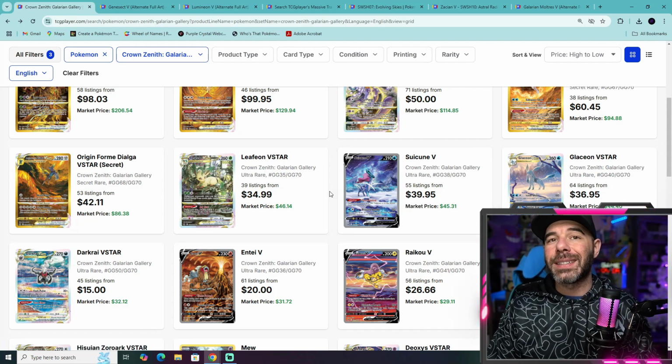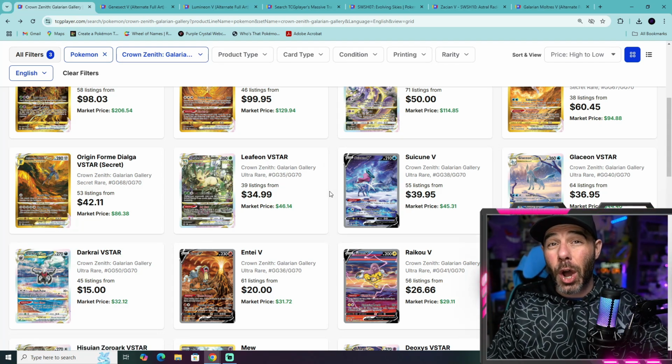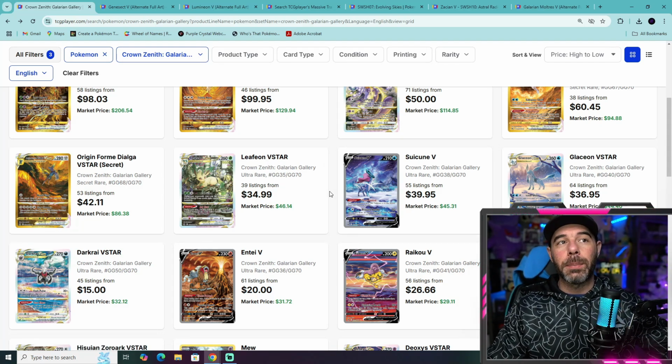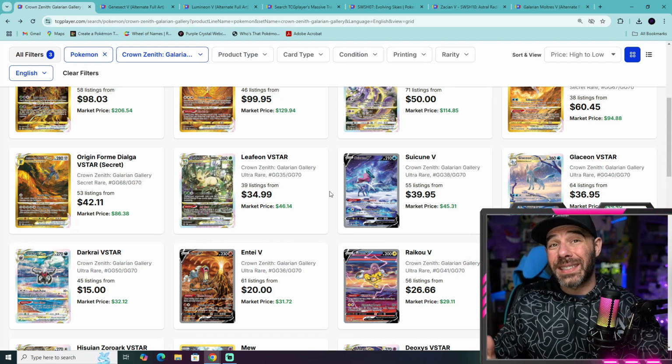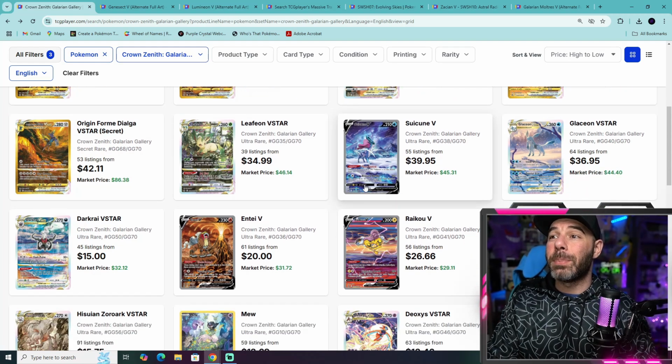So if you guys can get your hands on Sea and Sky boxes for like anywhere under $80, I think on TCG Player on eBay for 14 packs the set. So it's getting them around $6 a pack. I think that is a fantastic deal if you can find it. But we're going to talk about the beasts.